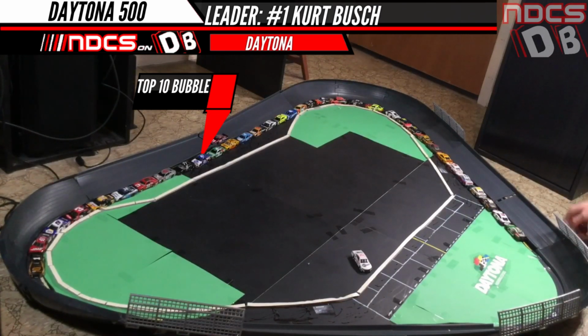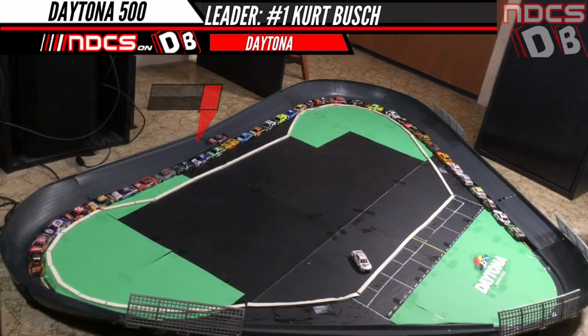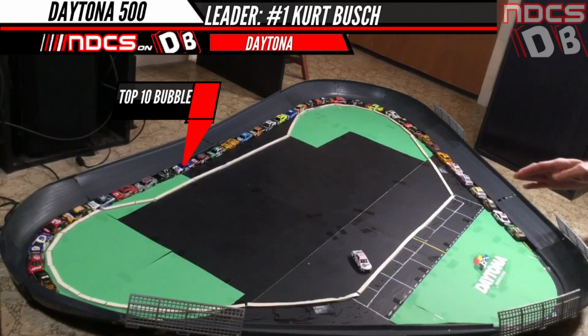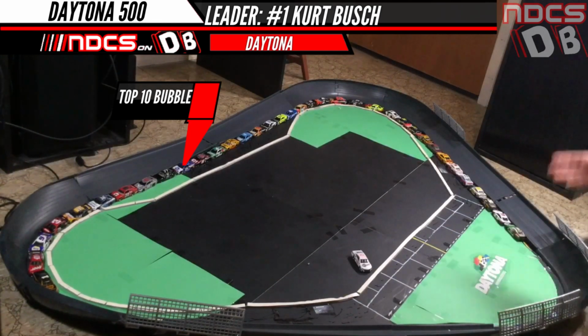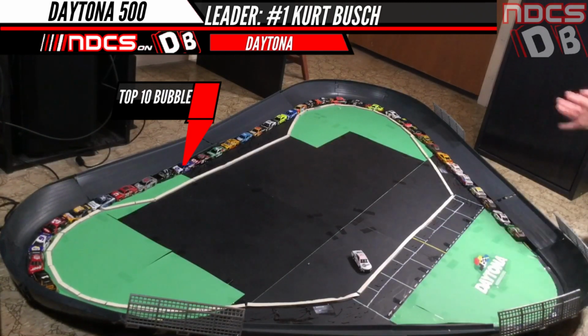Alex Bowman just outside the top 10. And you might be wondering, folks, why do I keep pushing this side of the field up compared to this one? You can see there's like 37 cars on the track. It's much harder to push these back, so I just push whatever's the shortest line up. That's why I keep it equal, so it's not just these cats getting pushed, kind of push both sides of the field. I mean, it's taking up literally half of the racetrack. That's how many cars we have. 40 cars running in today's Duralast Cup Series race, the biggest field ever.